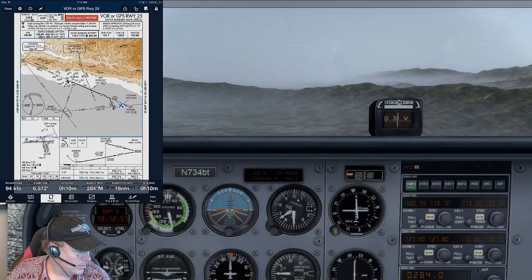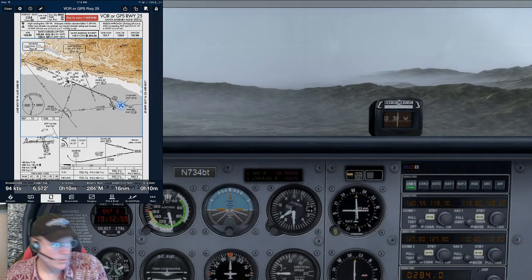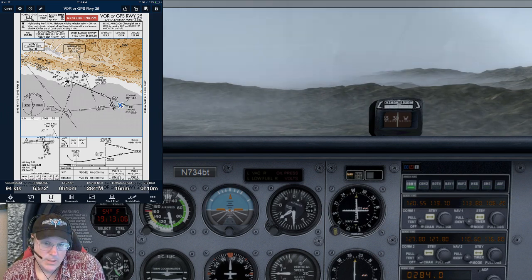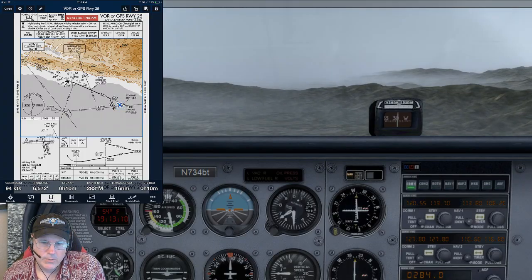Hey, on YouTube, John Williams just said, do you fly Cessnas in real life? Yes, I do. I fly Cessna 172s. I've got some of my videos on YouTube. Also, that's why I'm flying a 172, is I'm kind of rehearsing flights, practicing flying the 172.